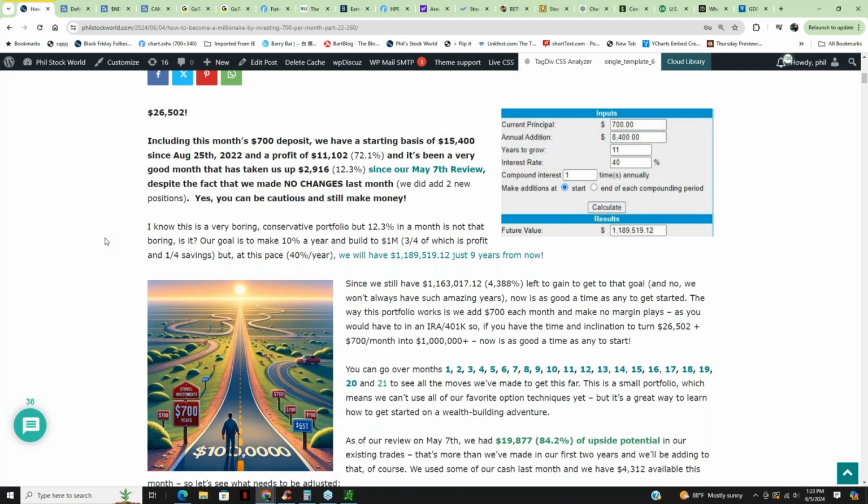The premise of the portfolio is we put in $700 every month, and then we try to make a 20% return. Our goal is to make no less than 10%. We blow past that. But if we make a 20% return, we're going to be in great shape. Even at 10%, though, that's our minimum, you'll still in 36 months have $1 million doing it that way. You'll put in about $250,000 and you'll have $1 million in your portfolio in 36 months, even just making 10%.